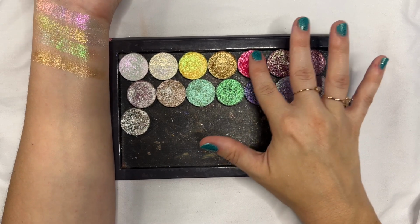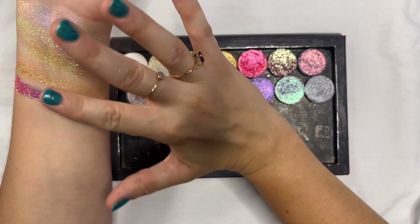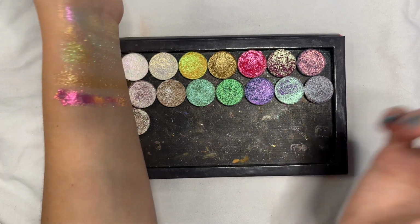Centennial Wheel is just a Barbie dream, and it is like a truly neon kind of shadow in real life. It's really, really stunning. And at that $13 price point, you just can't beat it.